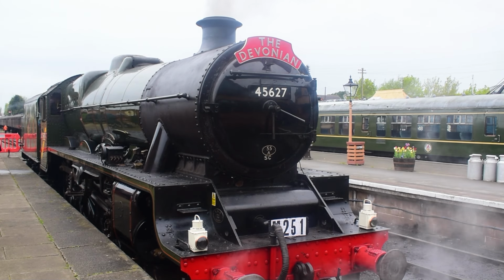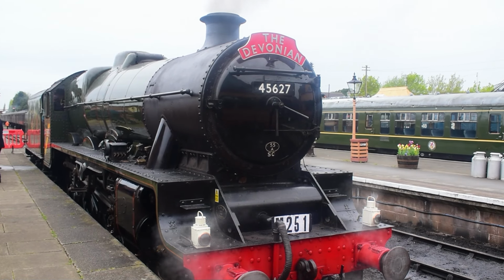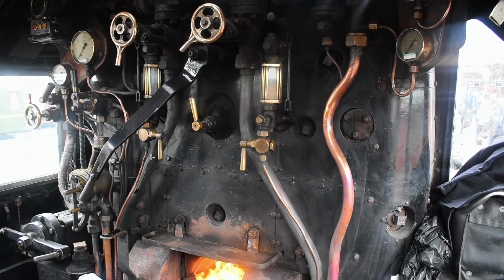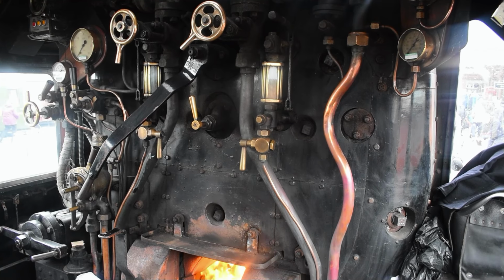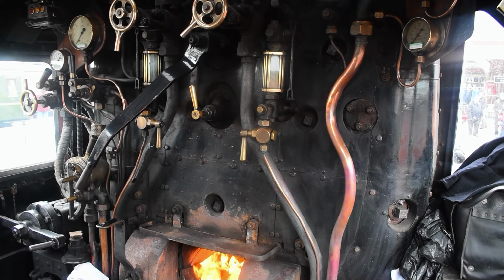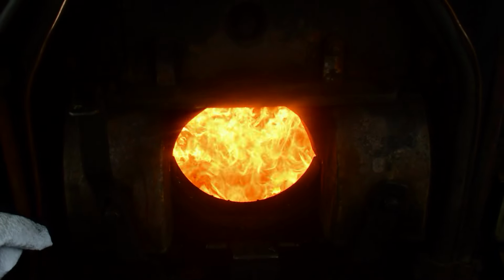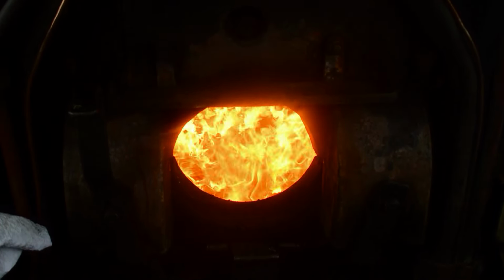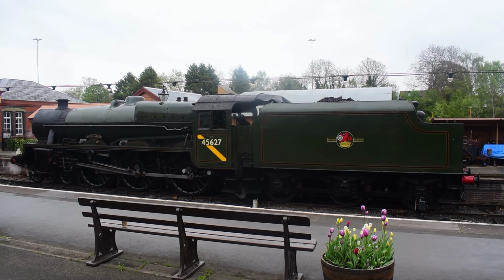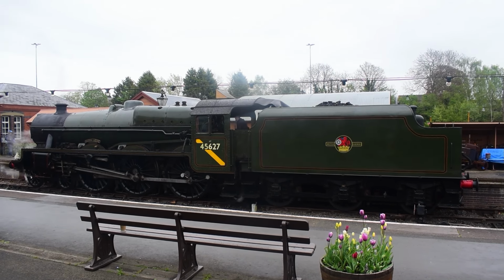Thinking back to 45699 Galatea, she was parked next to a small platform where people could climb up onto the footplate. Out of the 7 locomotives whose footplates I stood on throughout the trip, this was the only one that was actually in steam at the time. As someone who's seen, driven, and tried to tolerate the Jubilee 460s in Train Sim World, it was, dare I say, incredible to end up on the footplate of the real thing. We'll see Galatea again later in the video.